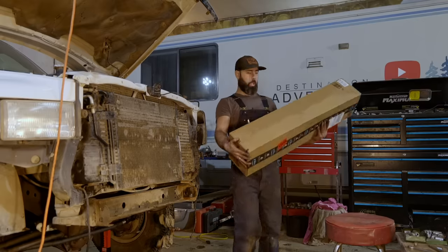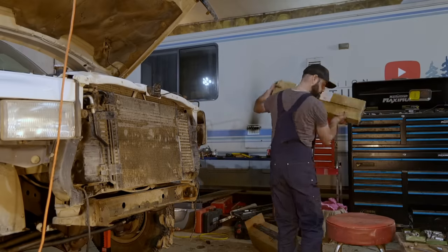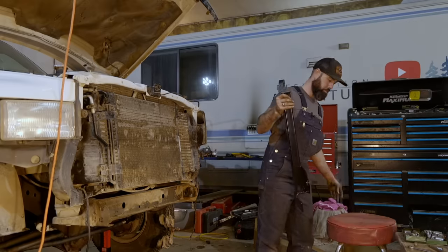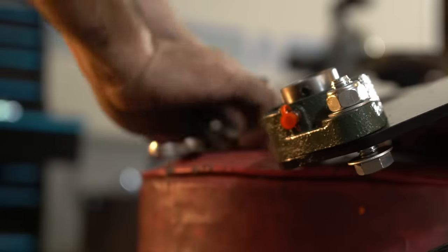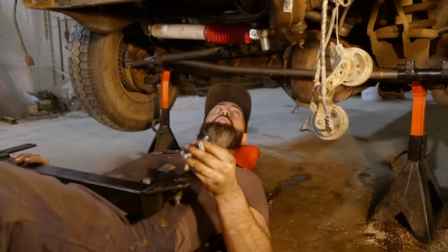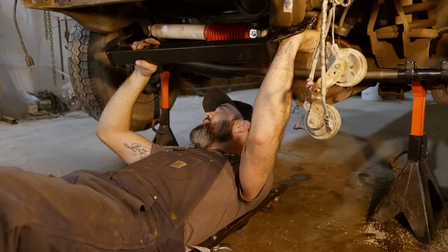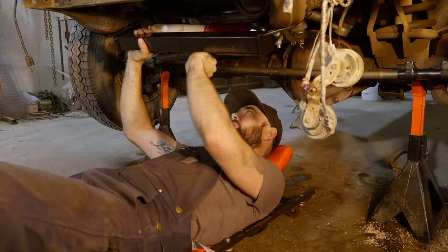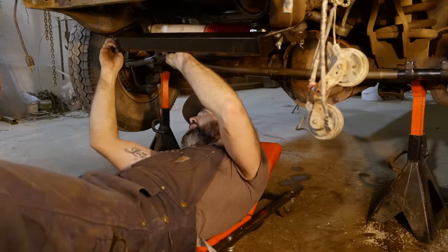Got some mail today. Steering box stabilizer. There's a ton of companies that make these things with a big price range, but they all do the same thing and it's a very simple job. So I ordered the cheapest one. I think it was like 94 bucks, maybe 97 bucks or something like that on Amazon.